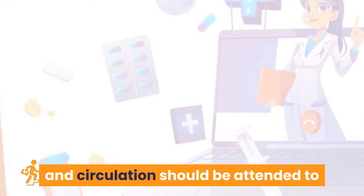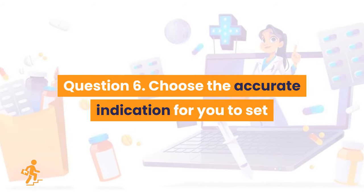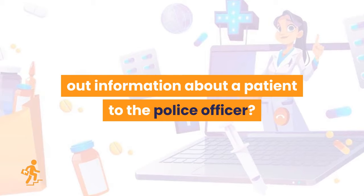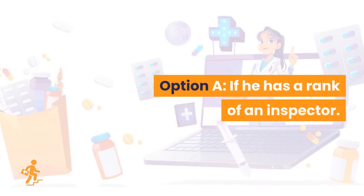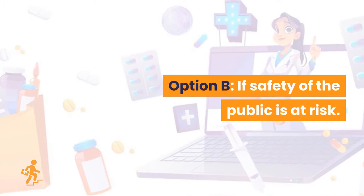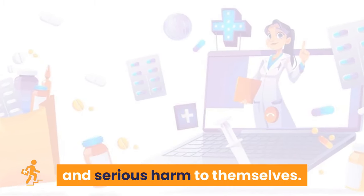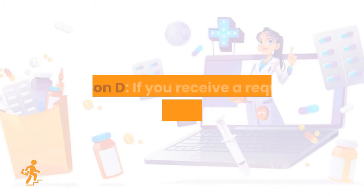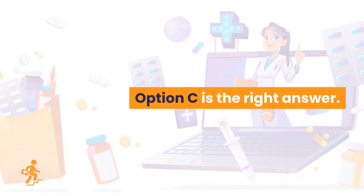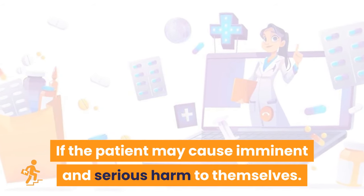Question 6. Choose the accurate indication for you to set out information about a patient to the police officer. Option A, if he has a rank of an inspector. Option B, if safety of the public is at risk. Option C, if the patient may cause imminent and serious harm to themselves. Option D, if you receive a request from a police officer. Option C is the right answer. If the patient may cause imminent and serious harm to themselves.